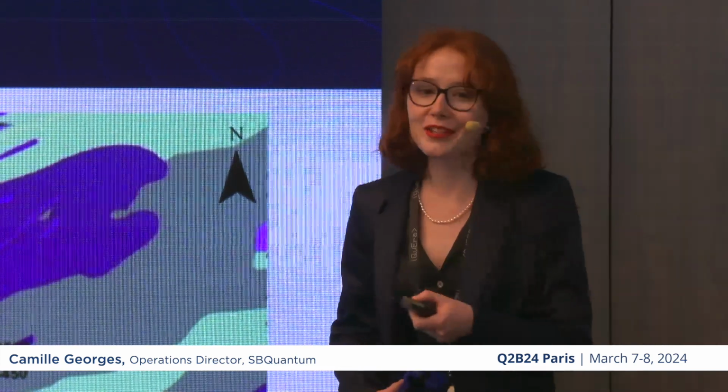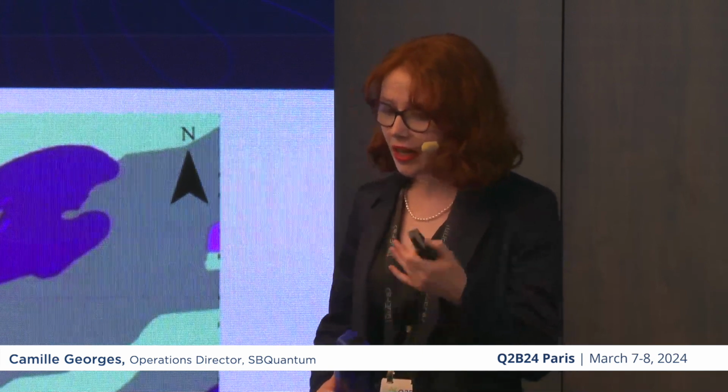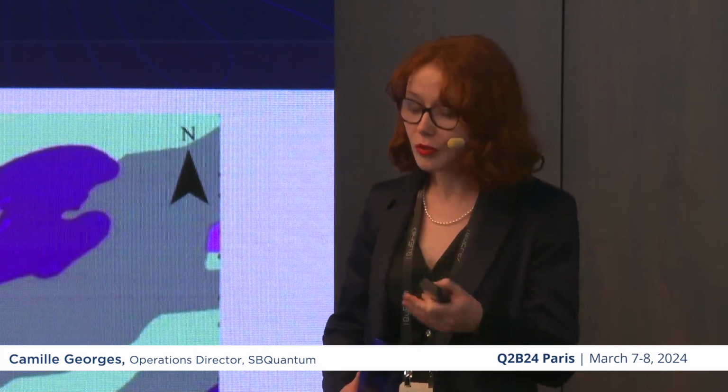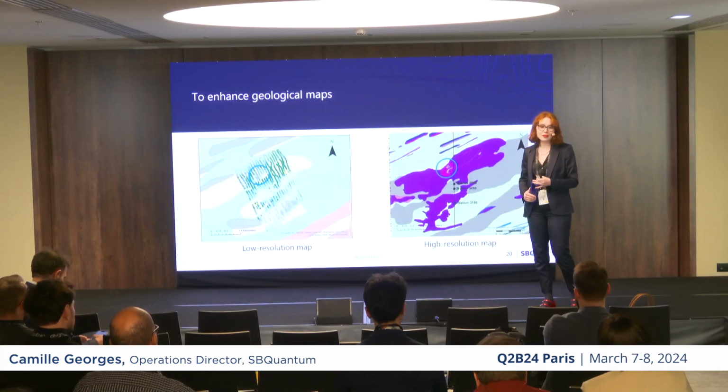So now I want to show you what the maps look like, what we were able to generate thanks to our technology. On the left panel here, you can see a low-resolution map of the zone that we surveyed. And on the right, it's a high-resolution map that was available for this specific zone. On top of the low-resolution map, you can see the survey lines that the team was able to do with our technology. And what we can see in this low-resolution map, first, the blue circle here represents a zone that was not really well defined, not defined at all in the low-resolution map. And so we could see that the zone was of interest. And if we look at the high-resolution map, we actually see a very good correlation of what we sensed compared to the map that was already available.